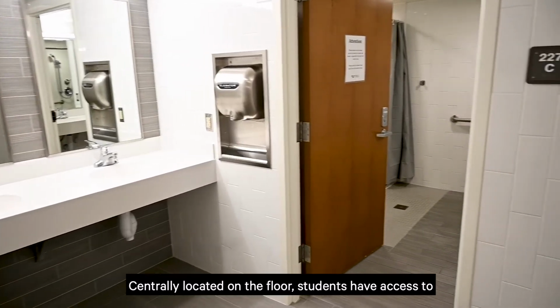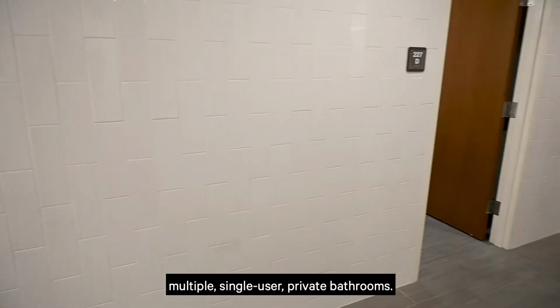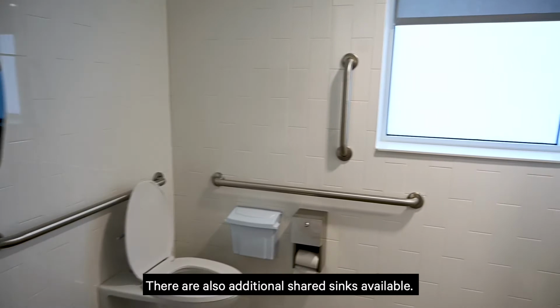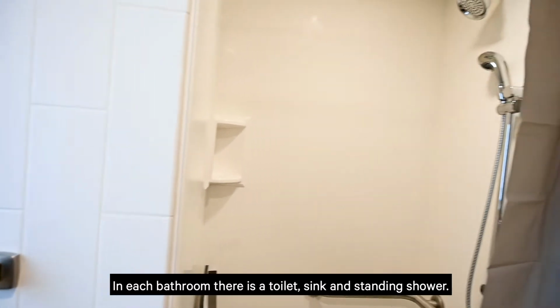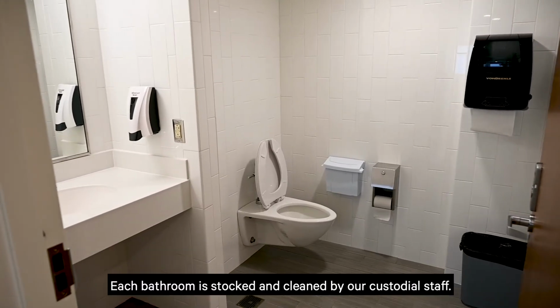Centrally located on the floor, students have access to multiple single-user private bathrooms. Each bathroom has lockable doors like you would find at home. There are also additional shared sinks available. In each bathroom, there is a toilet, sink, and standing shower. Each bathroom is stocked and cleaned by our custodial staff.